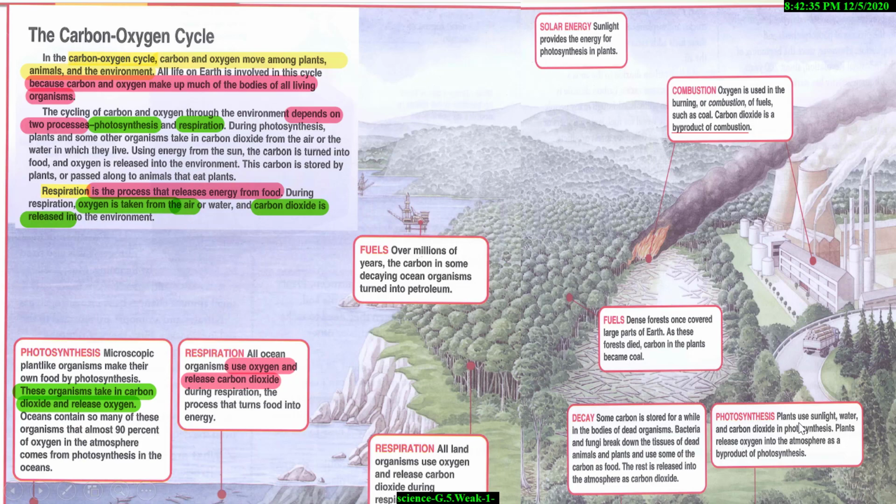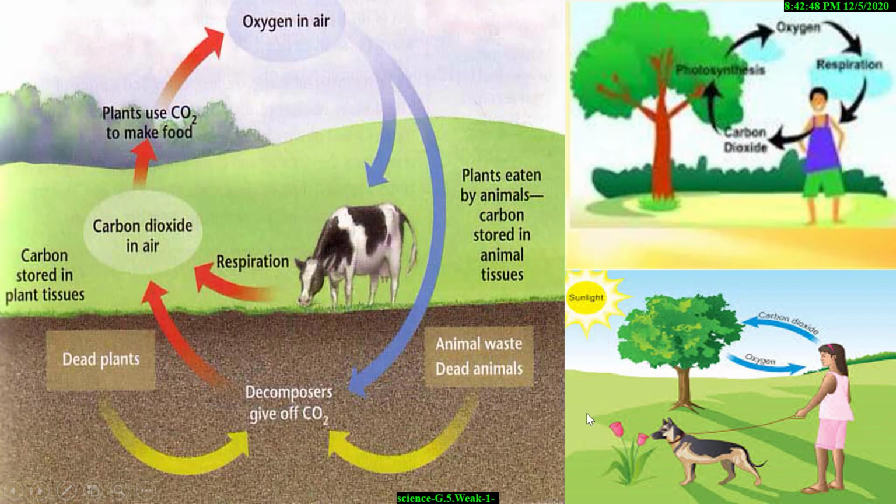In photosynthesis, plants use sunlight, water, and carbon dioxide. Plants release oxygen into the atmosphere as a byproduct of photosynthesis. Do you see? Respiration and photosynthesis. These processes are very important in the carbon and oxygen cycle. Photosynthesis and respiration maintain the balance of the oxygen and carbon cycle.